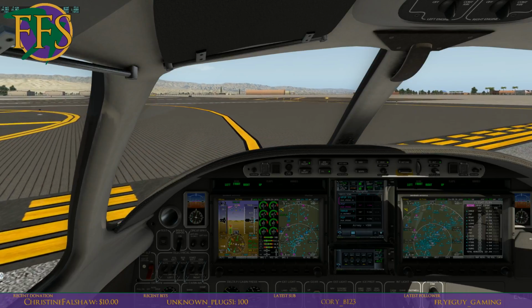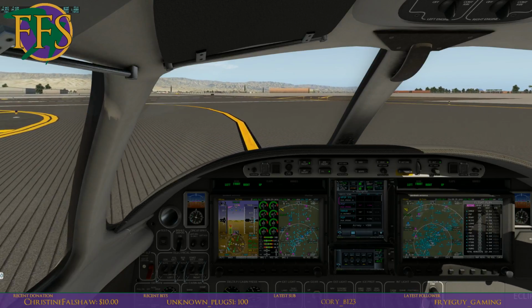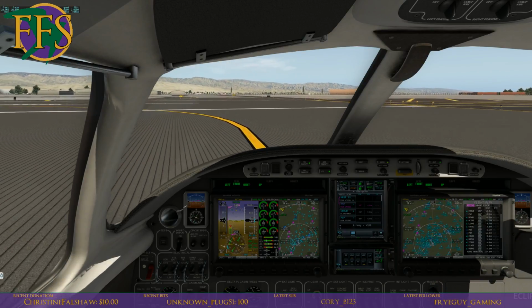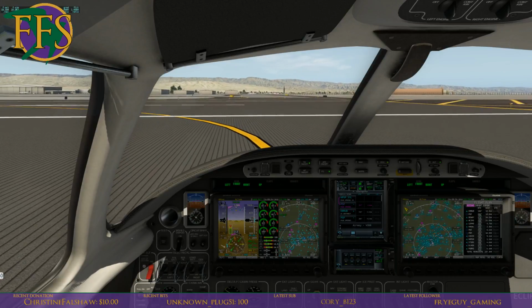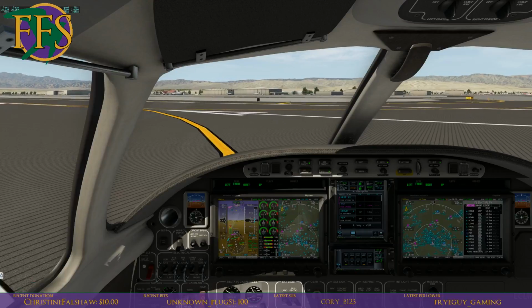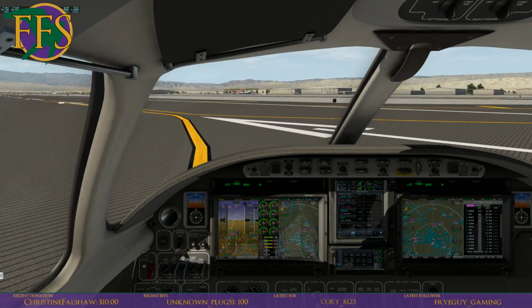Yes, this is the Aerobask 550 NG on the org store. That's this. It's a fantastic plane. Highly recommended by lots of folks. You'll have a great time flying it if you haven't flown it yet.